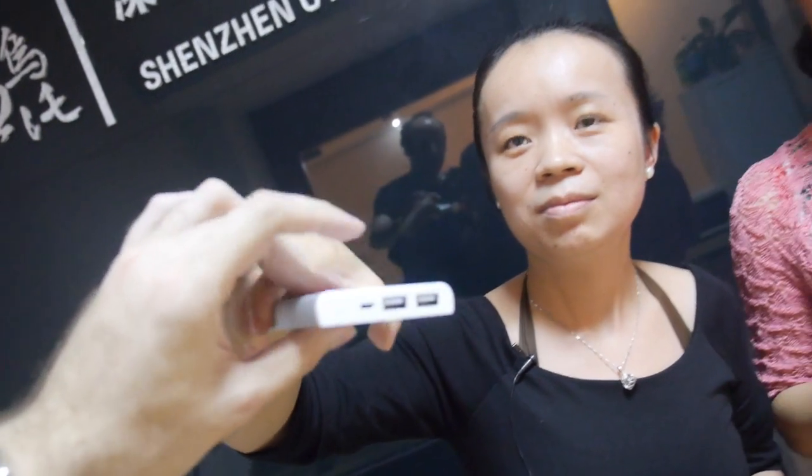What is this? This is a power bank. How much mAh inside? 8,000. This one is 12,000? Yes, also 12,000 milliampere. How many do you sell every month? Maybe about 80,000. Yes. Cool, let's check the other models.